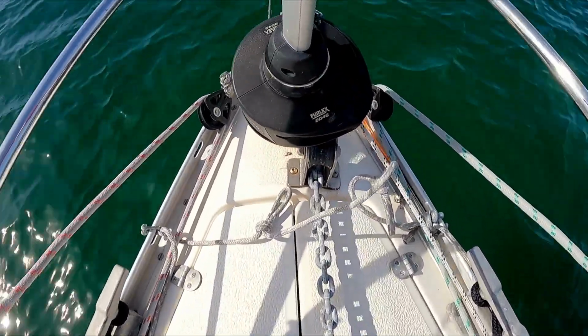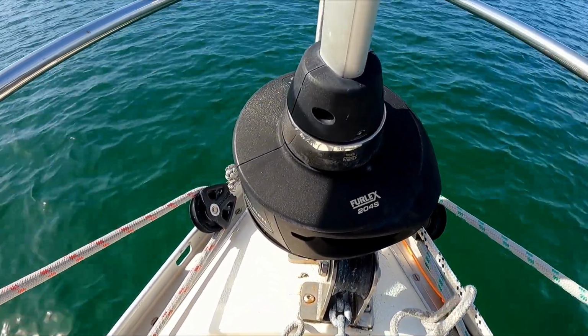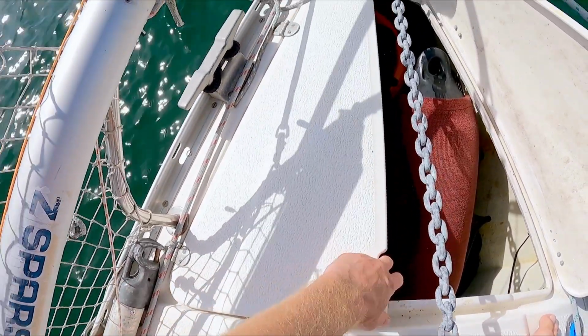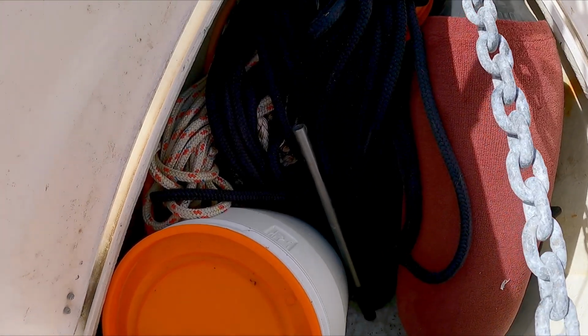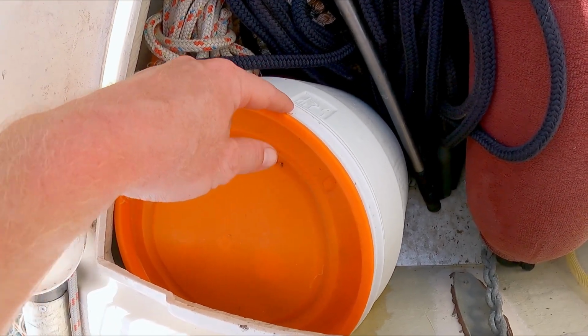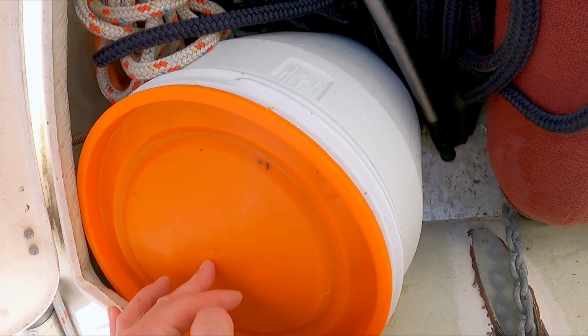Then we come to our Furlex furler from Selden. And then here is our anchor locker. It's a pretty big one, which houses our gas, and it's in a container, a waterproof container.